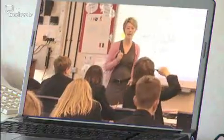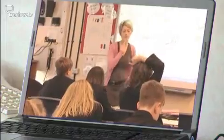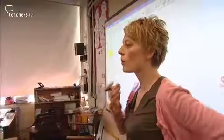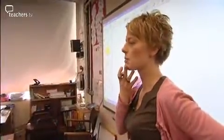Another technique that Jane uses is to indicate to the pupils where and when she wants them to enter a thinking mode. Now, Jane does this by actually touching her chin. She adopts a thinking pose. She looks at the children in the way that she's expecting the children to behave.